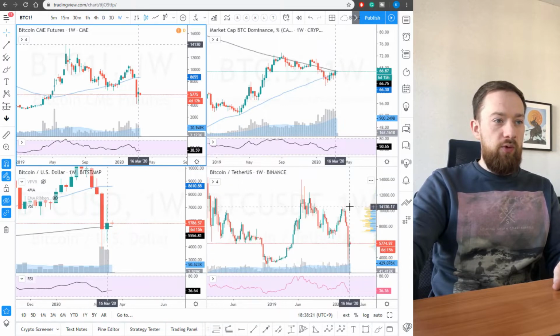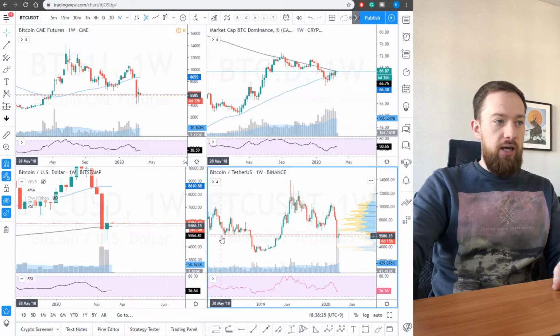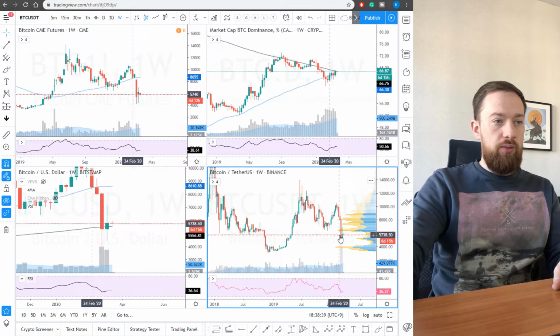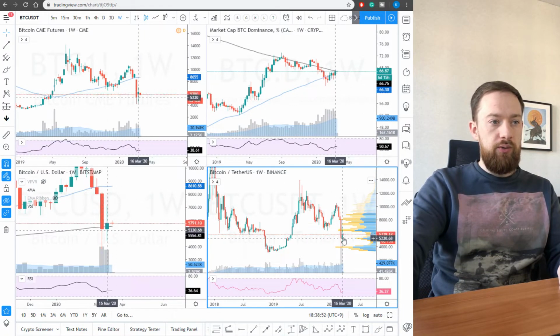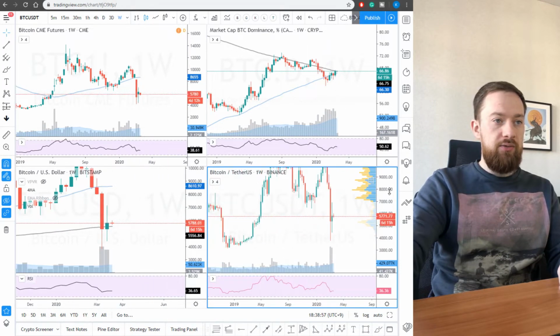But at the same time, what's important here on the macro level is we are actually trading in the area of the previous huge triangle of 2018. So this is the triangle that we had in 2018, and we're right at the bottom of that triangle. We actually broke below it, and now we're testing this bottom, I would say as a resistance. It looks more like a resistance rather than the new support level. So we didn't go above it, we're staying slightly below it, so we're testing it as a resistance.